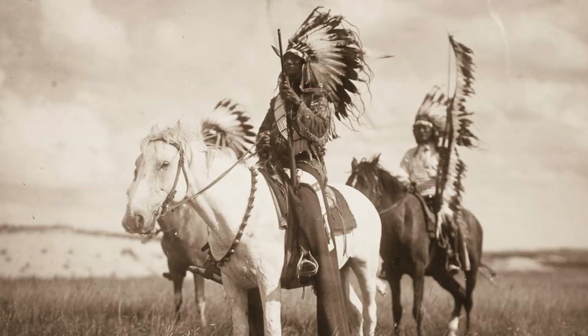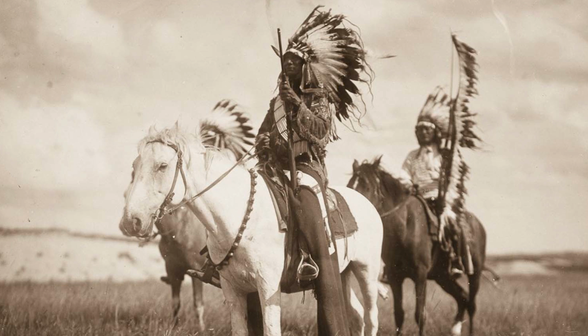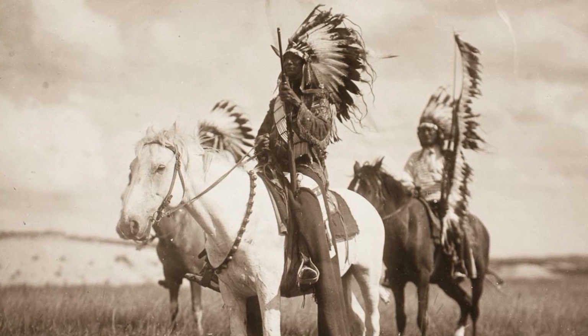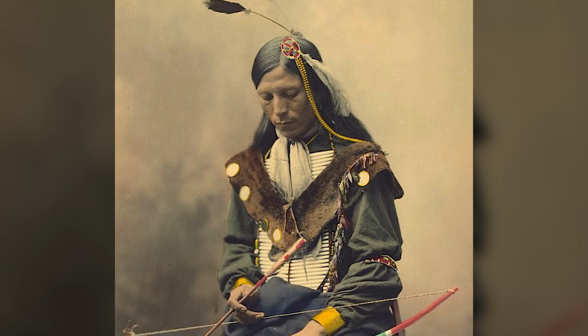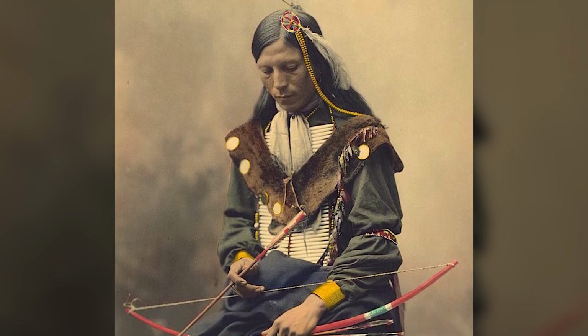To garner a better understanding of what these types of weapons were and how they were used, we're breaking down the major groups of arms and protection systems of Indigenous Americans. Thus, here are the 5 types of Native American weaponry from the Old West.